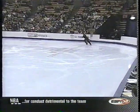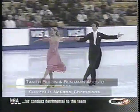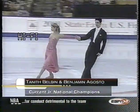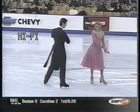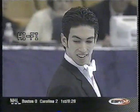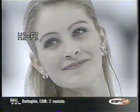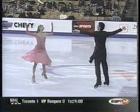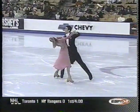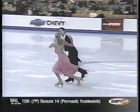Tanith Belbin and Benjamin Augusto. And taking the ice right now, one of the teams Susie just mentioned. Great future ahead of them. Tanith Belbin, Benjamin Augusto, not only the junior national champions, but they're the junior world bronze medalist, and they recently won the junior Grand Prix championship. This couple is so impressive because of their speed and how well they work with one another. Their partnering is fabulous.